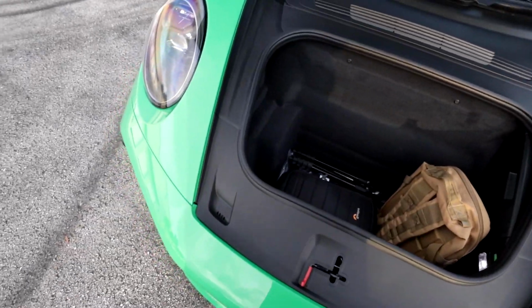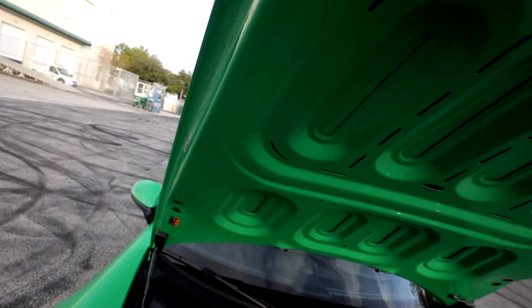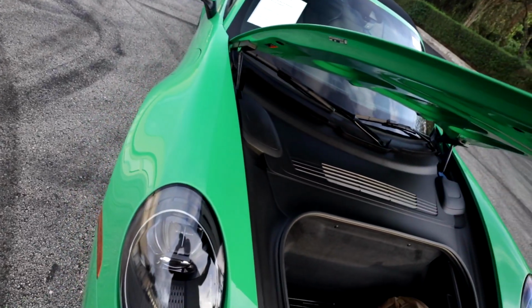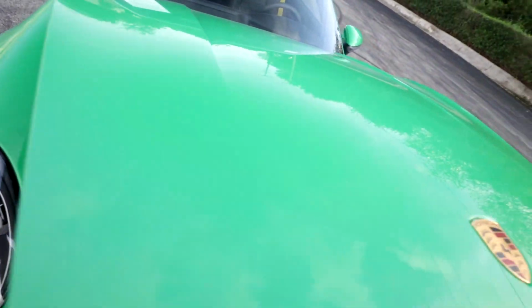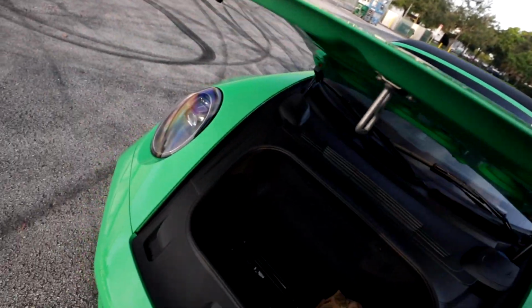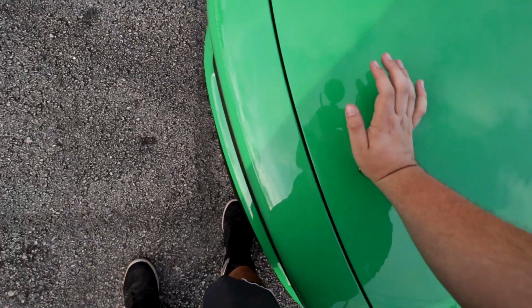This is a very, very lovely shade of green. Everywhere that you see the green is just unreal. Python green, signal green, whatever you want to call it. It is Python green, but it's definitely a nice color. So we're gonna close this down.